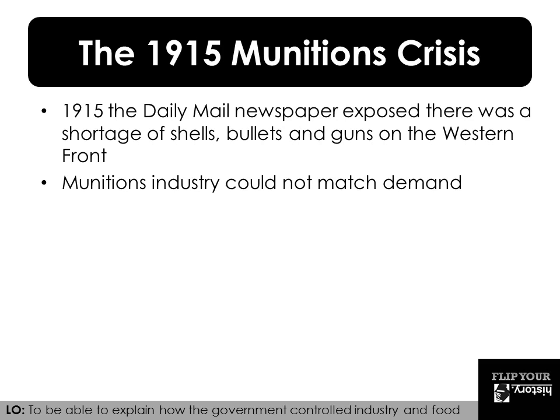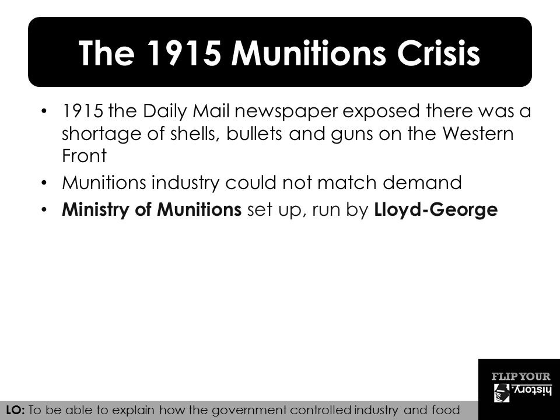The munitions industry at this point could not match the demand for ammunition and other supplies. So the government set up a Ministry of Munitions, set up and run by Lloyd George. Now actually, this was also a cause of the Liberal government of the day falling apart, and introduction of a coalition government with the Conservatives as part of it.